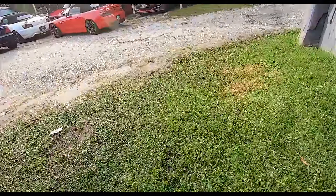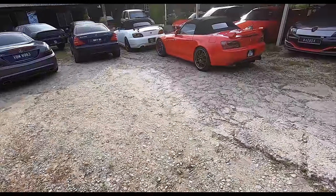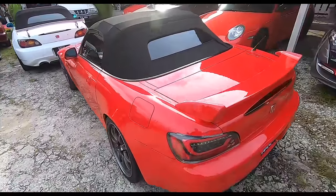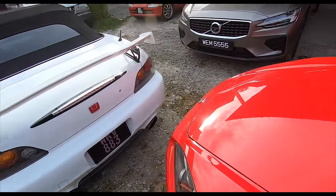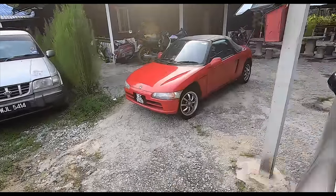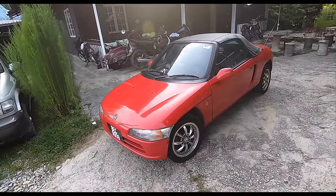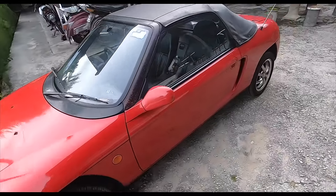So yes, one car I really want to show you guys, which is so, so cool. Yes, of course, these are all very cool as well, but the coolest car here today, in terms of cuteness, has to be this. Look at this Honda Beat. When was the last time you saw a Honda Beat? I think I can count on one hand how many there are in this country. Lovely, lovely little Honda Beat.